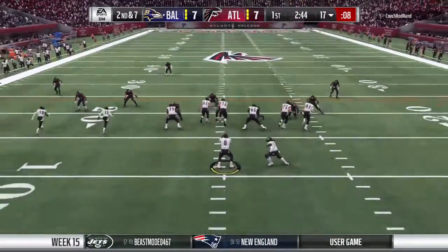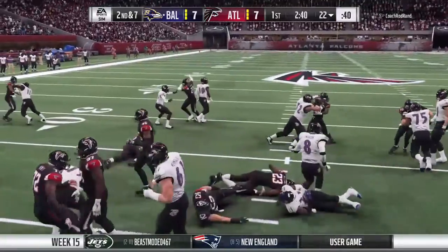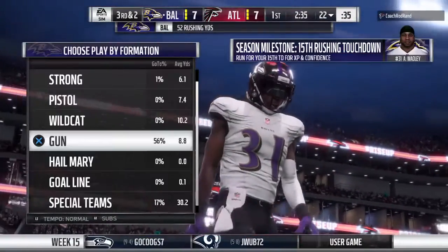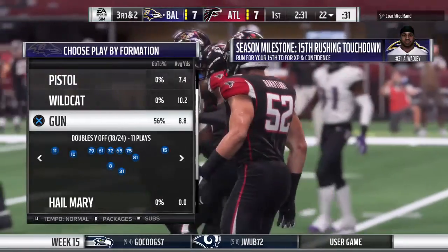Shift together here from the D-line. They'll run it now out of the gun. And he goes across the 20 to the 22. Call it a gain of 5 there on the run, but they'll remain a yard or 2 short here with 3rd down coming up. Well, they're making an effort to get the ground game going tonight.